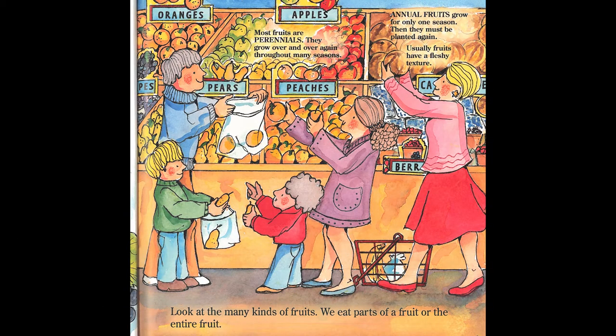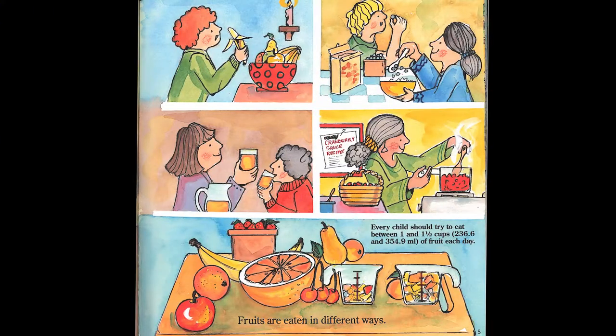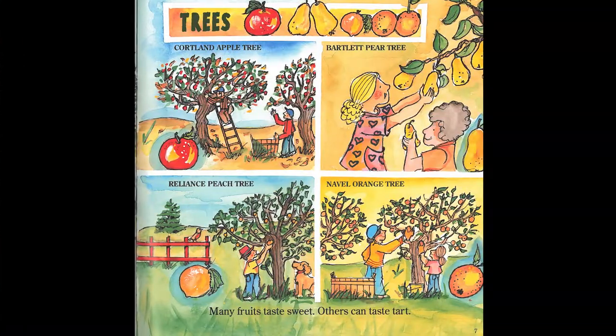Look at the many kinds of fruits. We eat parts of a fruit or the entire fruit. Fruits taste good. They help keep our bodies healthy and strong. Fruits are eaten in different ways. Botanists group fruits according to the types of vegetation they grow on. Many fruits taste sweet. Others can taste tart.